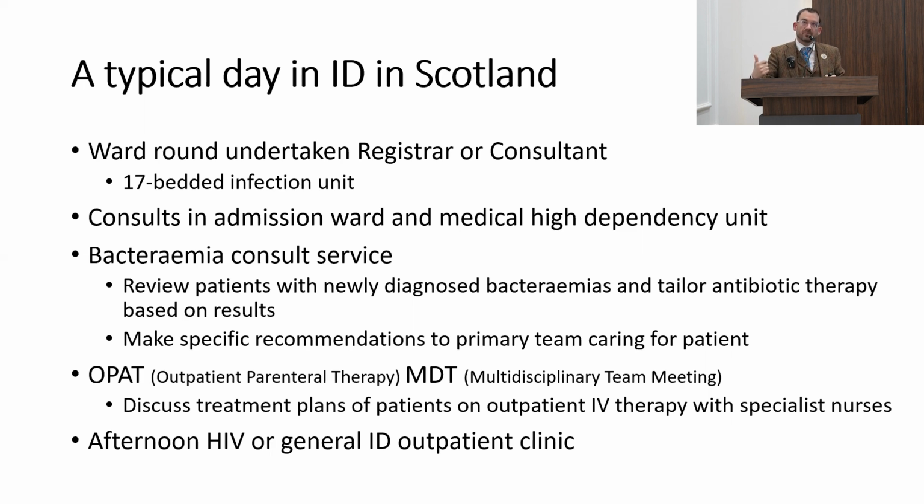antimicrobial stewardship. We then may undertake an OPAT multidisciplinary team meeting, where we have patients that receive intravenous therapy as an outpatient, often for complex infections. We would have a multidisciplinary team meeting with our specialist nurses who help support the patients undergoing those treatments. And then in the afternoon, we may have either an HIV or a general ID clinic.